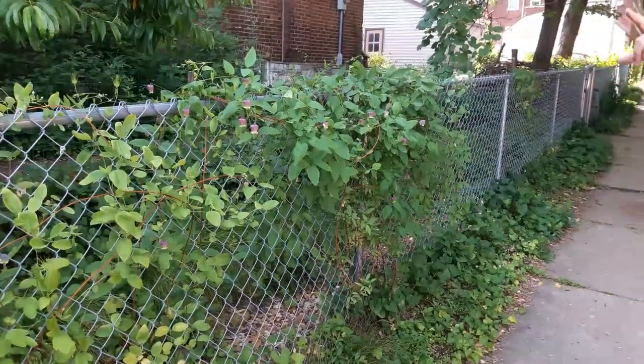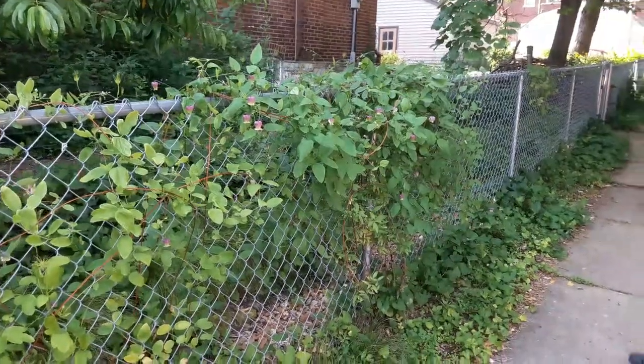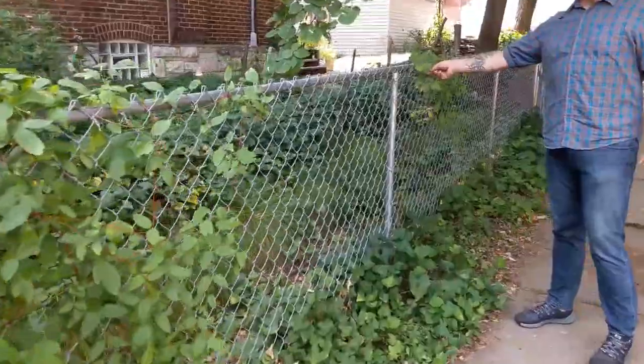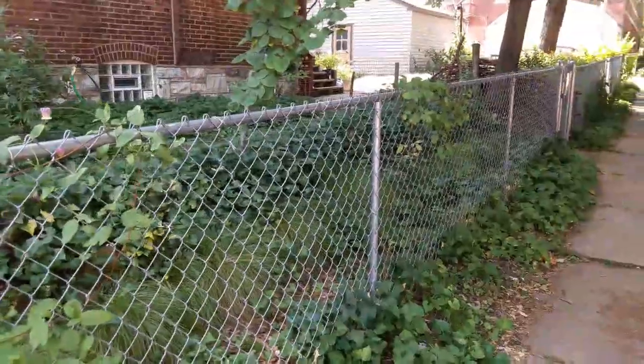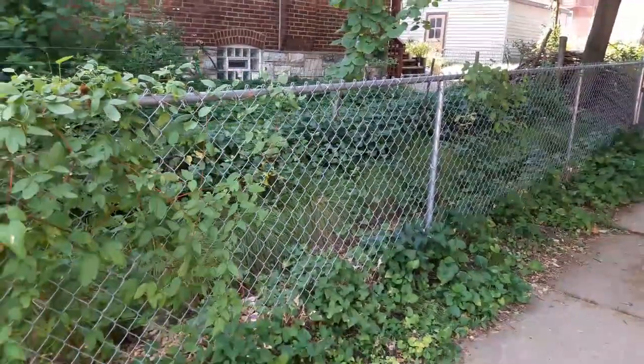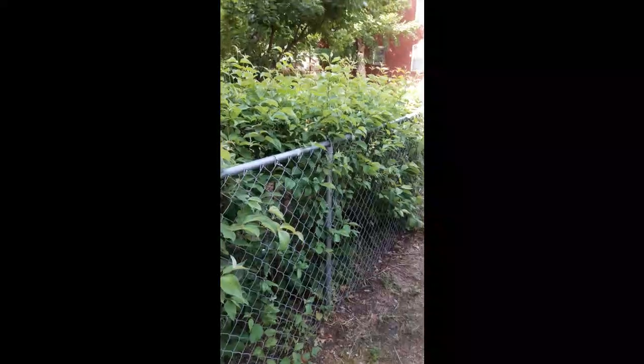What I'm starting to see is that it doesn't prefer too much sunlight, but it also doesn't thrive as well in full shade. So it does take some doing to find out where it's happiest. And what do we have here, Dan?